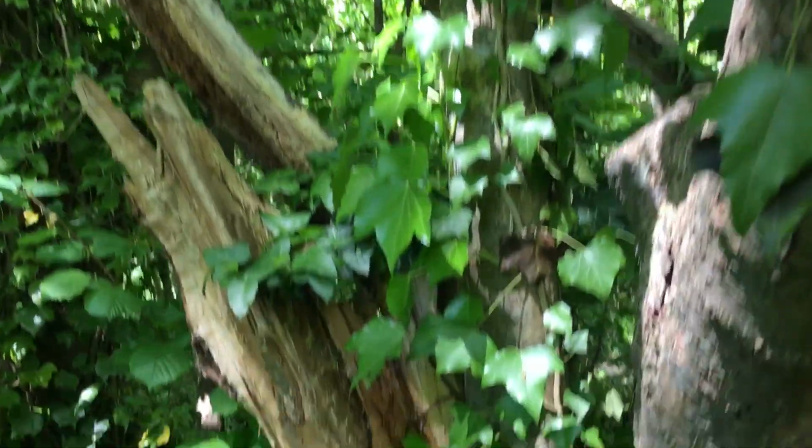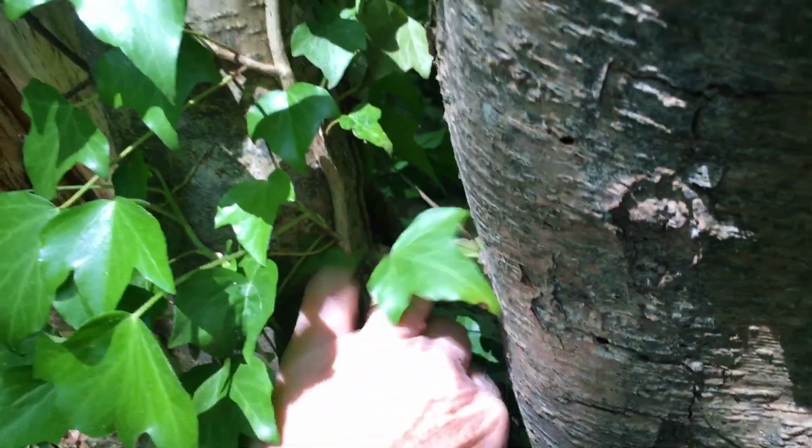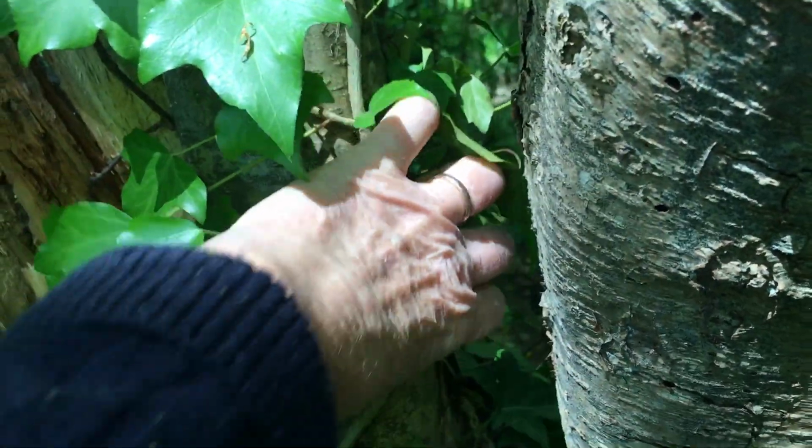You'll always see ivy on your walk. It wraps itself around any tree and gradually makes its way to the top, eventually strangling it. I always say, do a tree a favour, grab hold of it and pull it away.